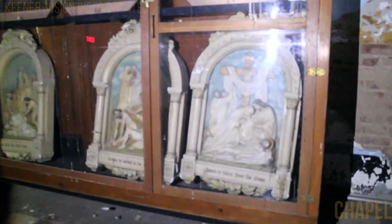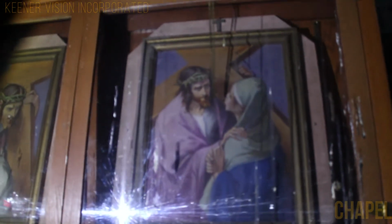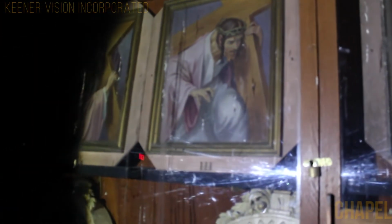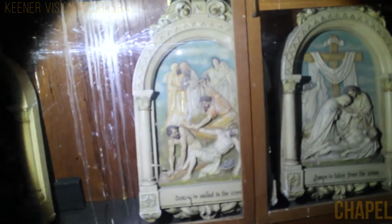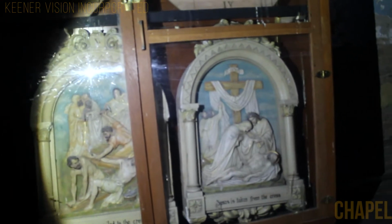Prisoner art. One time I came in here, this thing was just covered in shit. Oh my god. Wow, it is right now, too. So prisoners did this? Yeah. Tells a little story, I guess. Yeah, it does. Okay, Jesus is captured. He begins to bear his burden, begins to wear out, sees his mother. Veronica wipes the face of Jesus. Jesus falls for the third time. Jesus is nailed to the cross. And Jesus is taken from the cross.